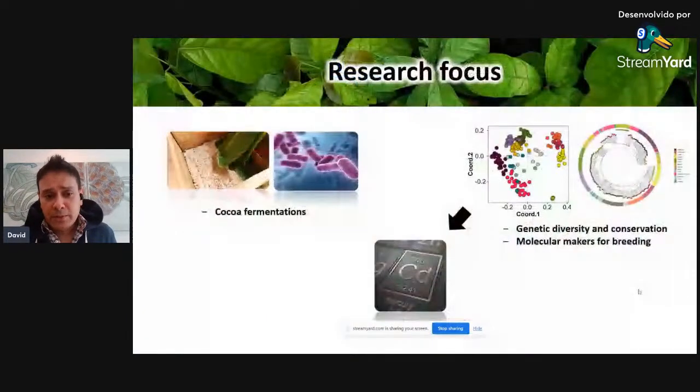Before I get into it, though, just a little bit about my research focus. I do a lot of work with cocoa fermentations, mainly looking at the microbial communities that drive the fermentation process and how these communities develop the different flavor profiles that we see from different farms in different regions of the world. We use a range of techniques from metagenomics to metabolomics. We also do metatranscriptomics, sensory profiling, and quality profiling to better understand this entire process and how microorganisms fit into the picture.